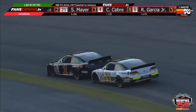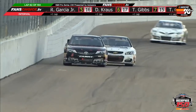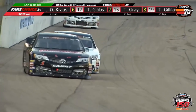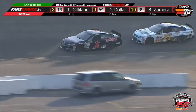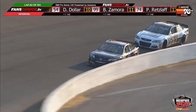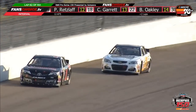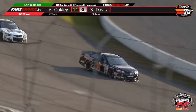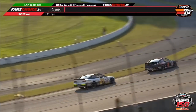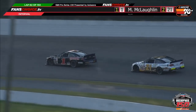I would expect he'd move him up just a bit. That's all it would take. Look at how close Sam is to the back bumper. Now, that's where he made his move last lap, but he could not do the same thing this lap. Mayer wanting that position bad. He really does. They've only got 19 laps to go, 18 now. Yeah. Now it looks like Sam has backed off a bit. I'm sure that run did some wear and tear on those tires.